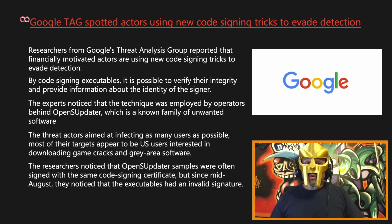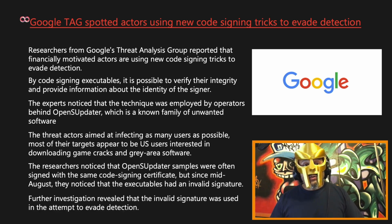The researchers noticed that OpenSUSUpdater samples were often signed with the same code signing certificate, but since mid-August they noticed that the executables had an invalid signature. Further investigation revealed that the invalid signature was used in an attempt to evade detection. Now, the researchers explained that security products using OpenSSL to extract signature information will consider this encoding invalid. However, some parsers consider these valid encodings, allowing validation of the digital signature of the executables. This is what happens in the Windows operating system.